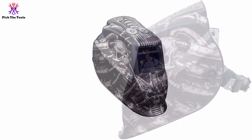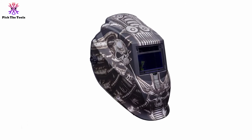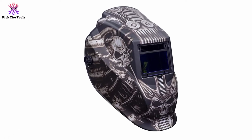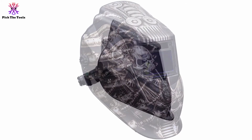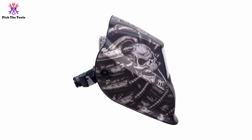The helmet comes with 4 arc sensors. This means that the lens on the helmet will remain dark even when it is blocked partially by the object that you are using the machine on. The sensors are technologically advanced and work fast. With this helmet, you will have access to a wide viewing area. You will be able to see your entire work area in just a glance.